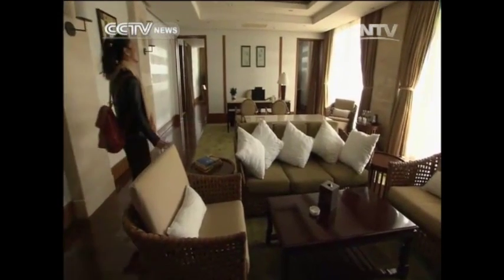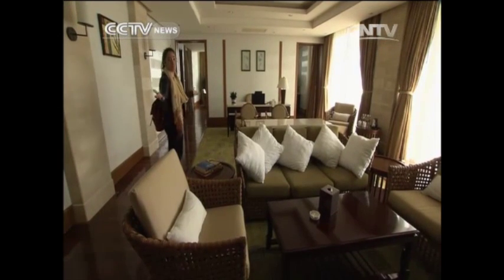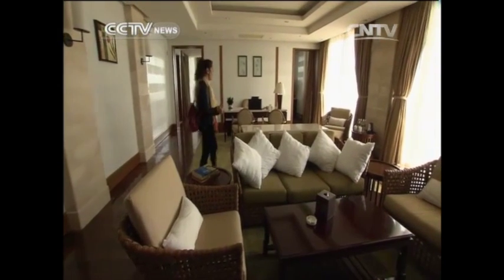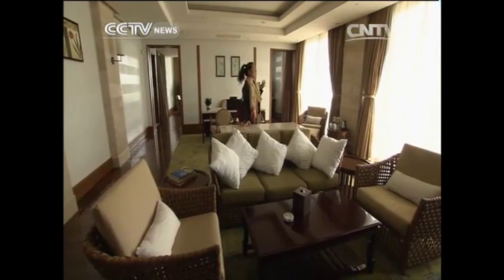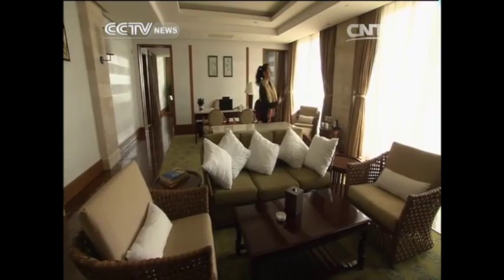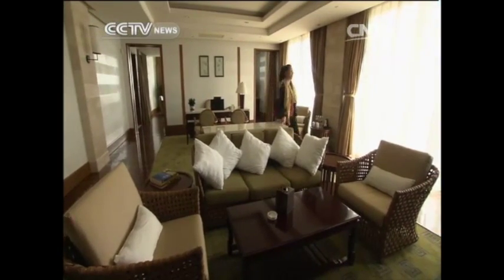What a great room. Well, here's a tip. If you can afford it, choose room 1539 because it's the best room in the hotel with a $1 million Guinness World Book of Record view, and that's what we're here to check out.